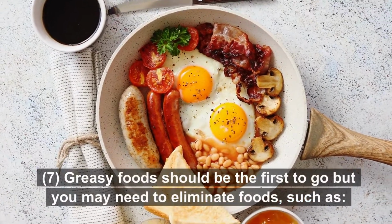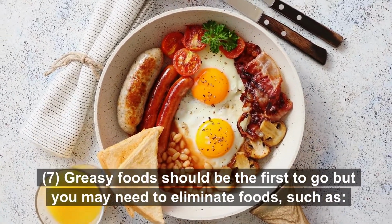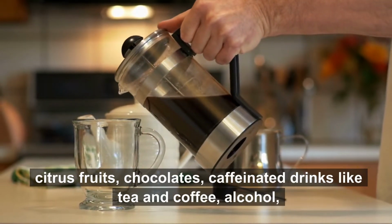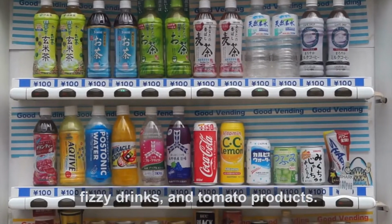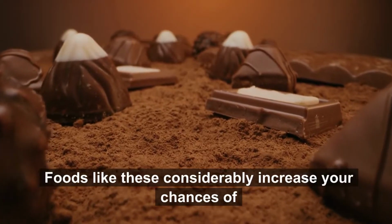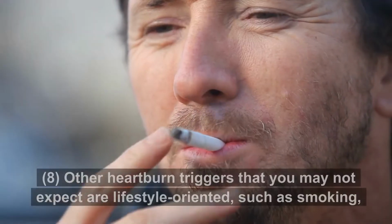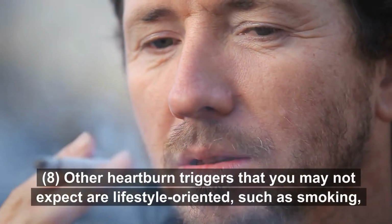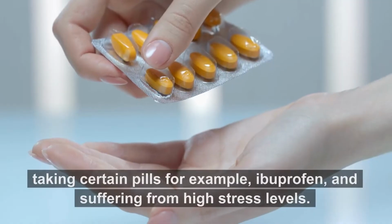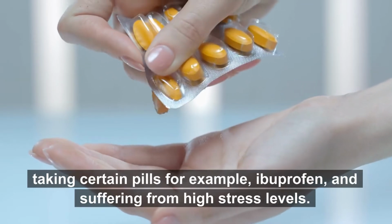7. Greasy foods should be the first to go, but you may need to eliminate foods such as citrus fruits, chocolates, caffeinated drinks like tea and coffee, alcohol, fizzy drinks, and tomato products. Foods like these considerably increase your chances of suffering from symptoms of heartburn. 8. Other heartburn triggers that you may not expect are lifestyle-oriented, such as smoking, taking certain pills, for example ibuprofen, and suffering from high stress levels.